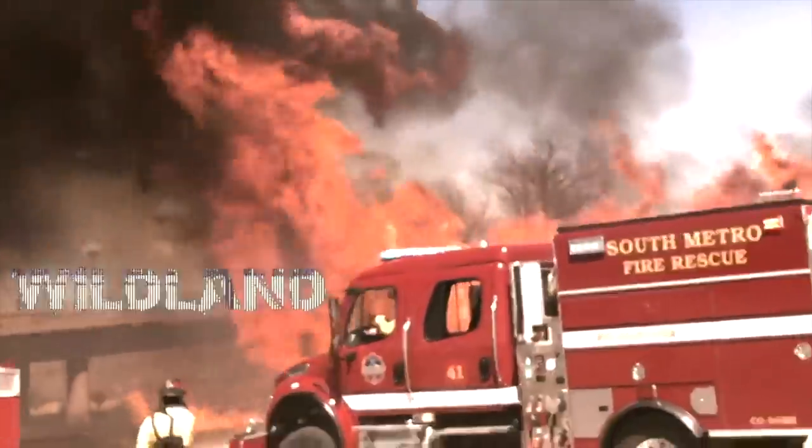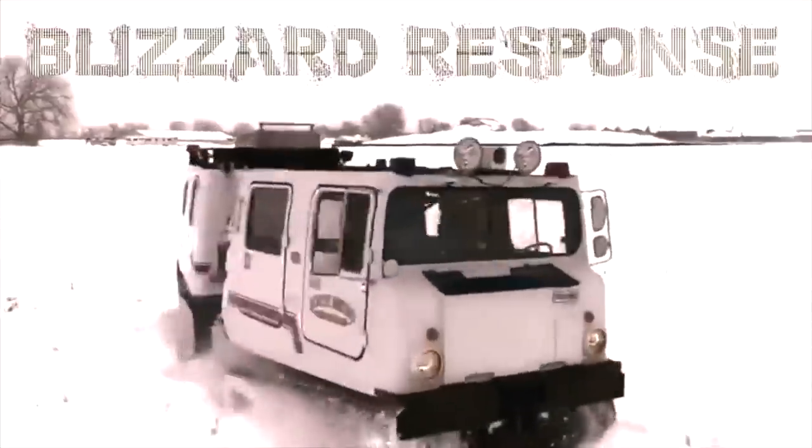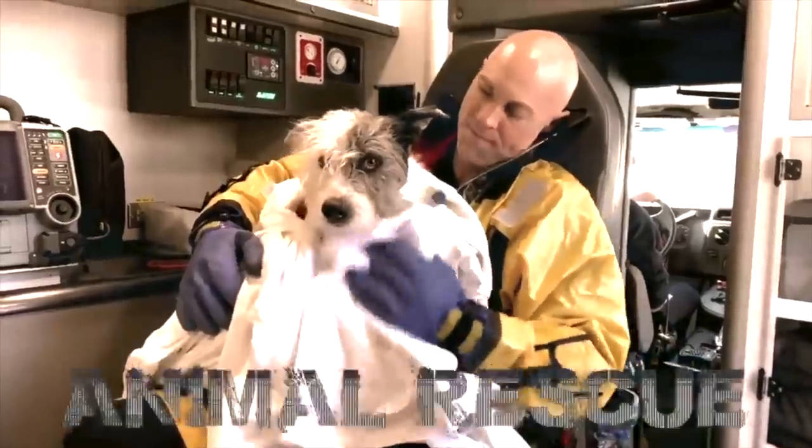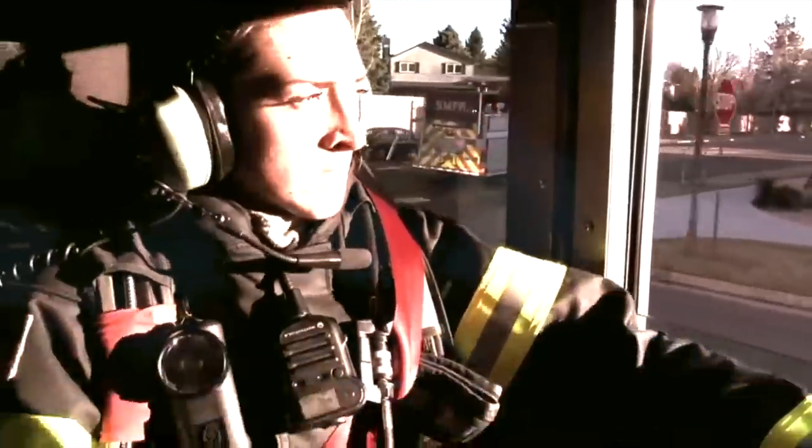medium-sized, two-story multi-family. We have smoke and flames showing up. I'll be assuming command for me in the offensive strategy. We do have extension to the second floor. He's headed to the third. Let's go ahead and start a second alarm.